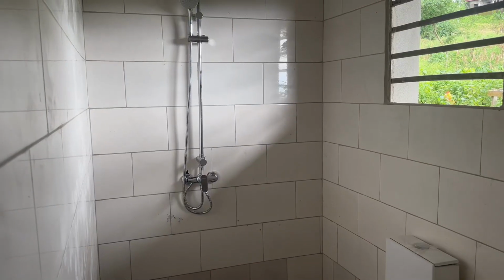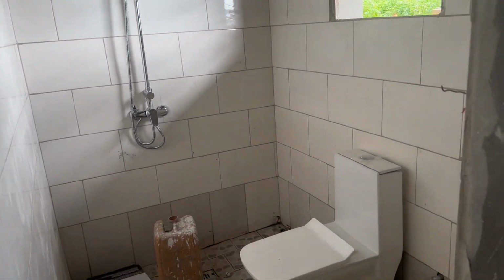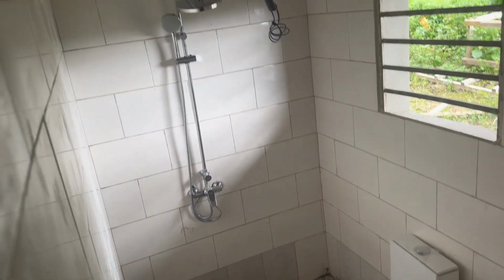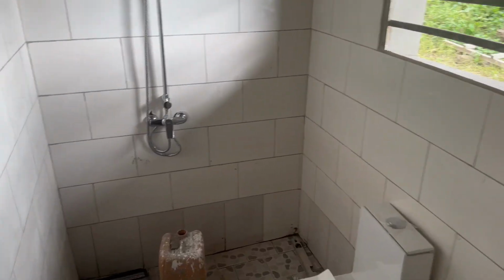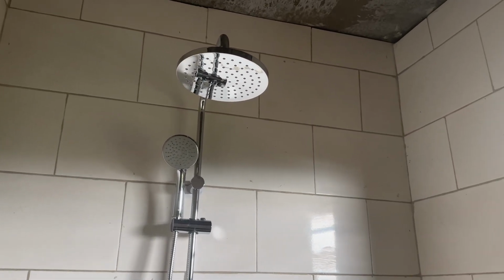So actually, it took me a couple of days to come back, but when I finally came back, there was a plumber. The plumber had come and installed the shower, the toilet pots, and that's where the sink is going to be. But we don't have a sink yet. We're going to get that later. But I was so excited. Finally, we have plumbing in the house. Not proper plumbing because we don't have water yet, but at least we have a shower and a toilet pot.